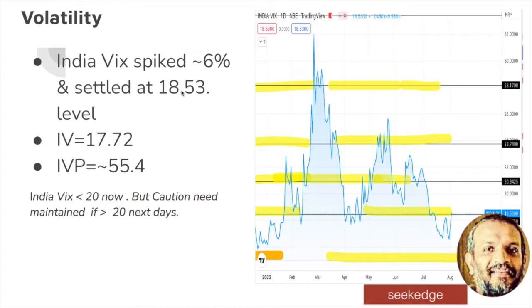But right now, it's in the safe zone, although it's spiked up 6% today. Yesterday also there was a spike of another 6%. So that is something to be cautious about. But at 18.53 it is still below 20, but very close to 20, so we'll be cautious. The moment it is above 20, you have reason to be worried.